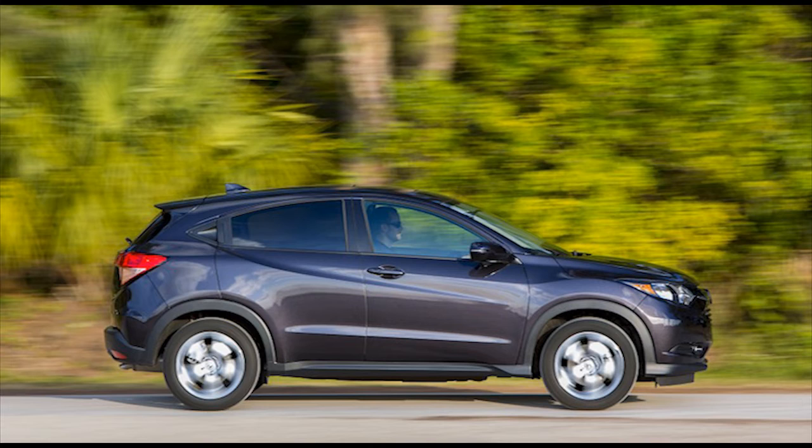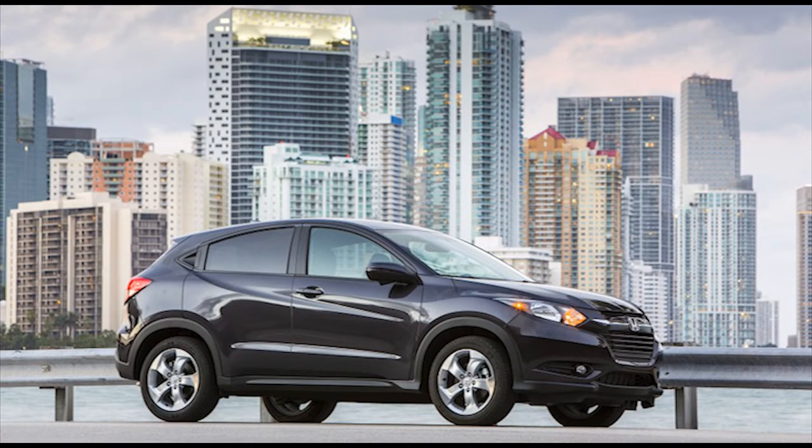size of the field has more than doubled, with new entrants such as the Chevy Trax, the Jeep Renegade, the Fiat 500X, and the upcoming Mazda CX-3. The HR-V crossover, which slots in below the wildly popular CR-V in size and price, promises to be a strong entrant in this burgeoning field.